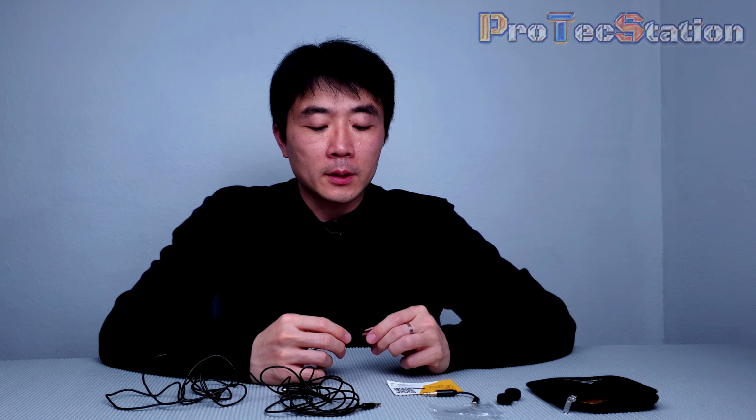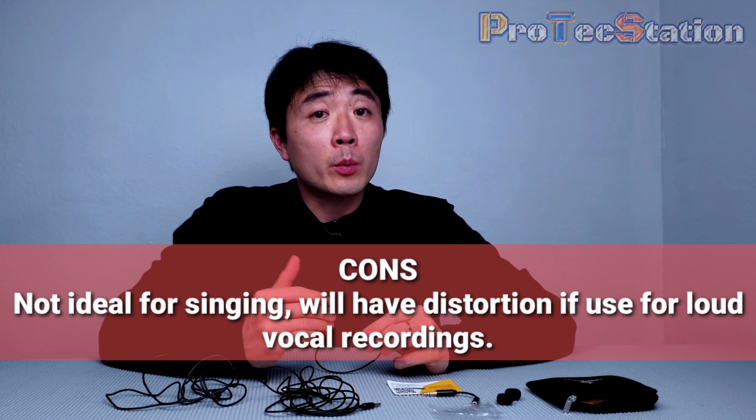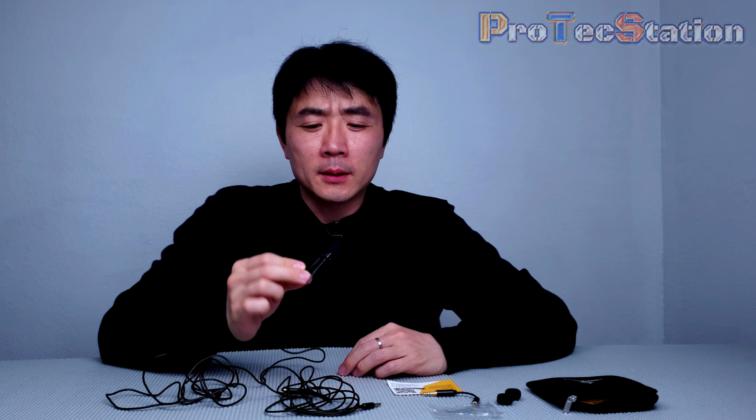Now let's talk about the cons of these microphones. Well, since everything from the build quality to the sound quality is very good, if I have to nitpick about these microphones, I would have to say it's not really ideal for singing. If you use this microphone for singing, especially when you sing at a certain loud volume, there will be distortion. So if you plan to use these mics for singing, I do not suggest them. For general purposes, these microphones are excellent and get the job done for sure.